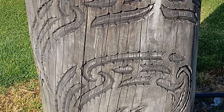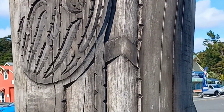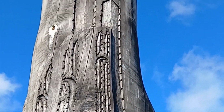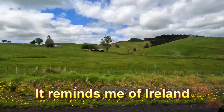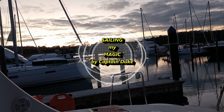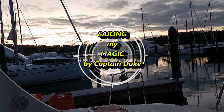Now this is a Maori carving on a tree trunk, and to me it reminds me of tattooing. Very intricate designs, very abstract, and you have the beautiful countryside of New Zealand. You go through there and it's all pastoral, and you have the beautiful marina in Opua just to satisfy your boat.